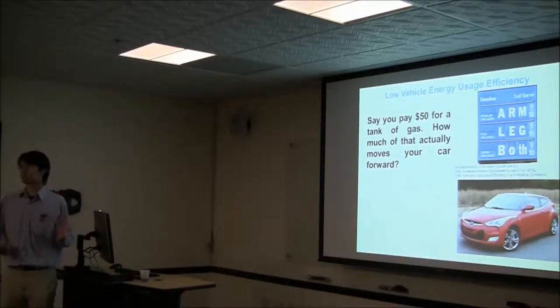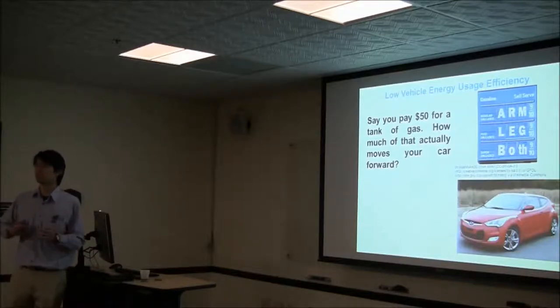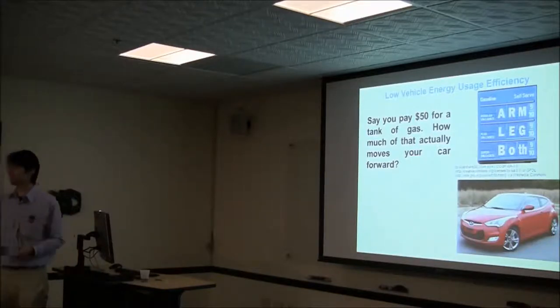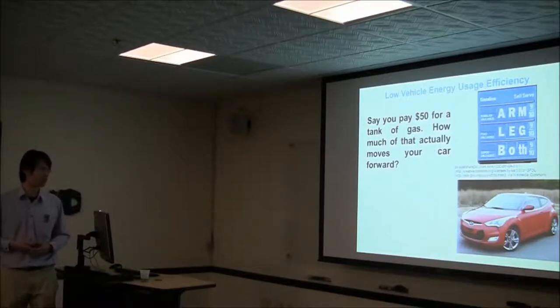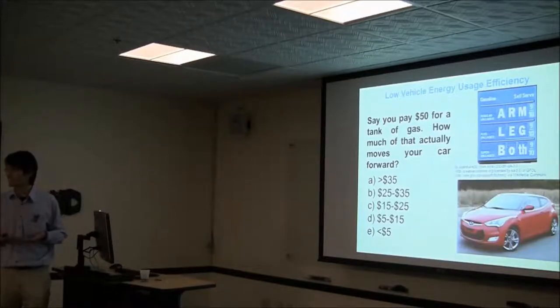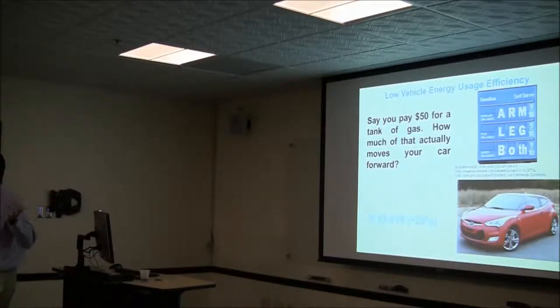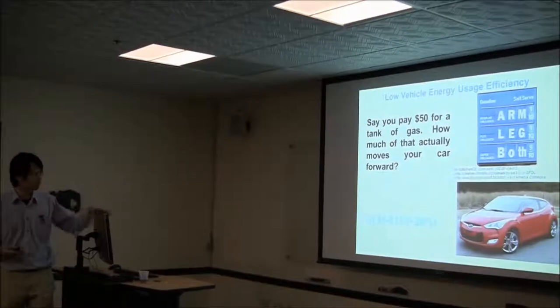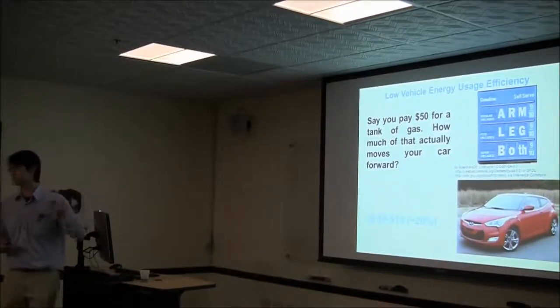Okay, before I start, let me just ask one question, because this is related to the efficiency of using energy today. Let's say you spend $50 buying gas for your car, and how much do you think has been used to really move your car? Oh, you guys are smart, so you have a pretty good sense. It's only like $5 to $15 that is really used to move your car. So the efficiency is only about 20%. More than 60% is a big waste.